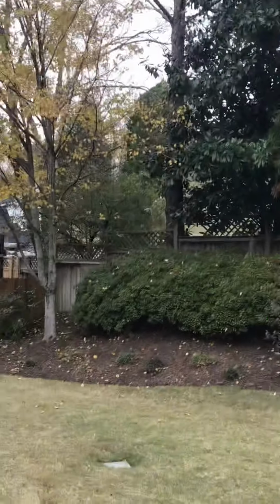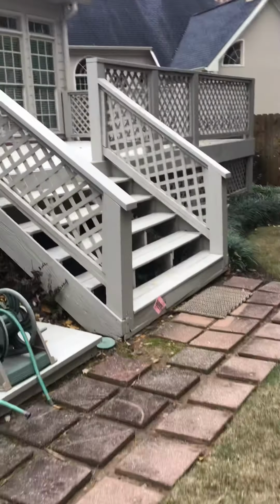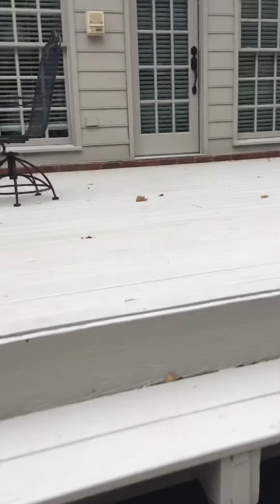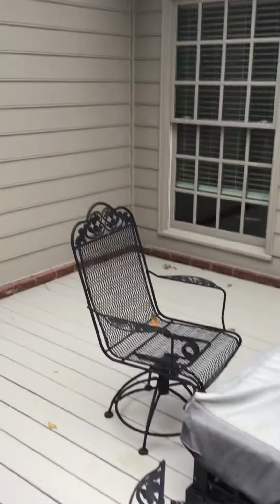So this stuff, they got 4 rows on the left rear that need to be replaced. The rest of it's in good shape. Just keep it caulked and painted, caulk those nail heads and repaint it, hand paint it 1 coat, and you're good to go. And it stinks because these sellers just painted this house not long ago.